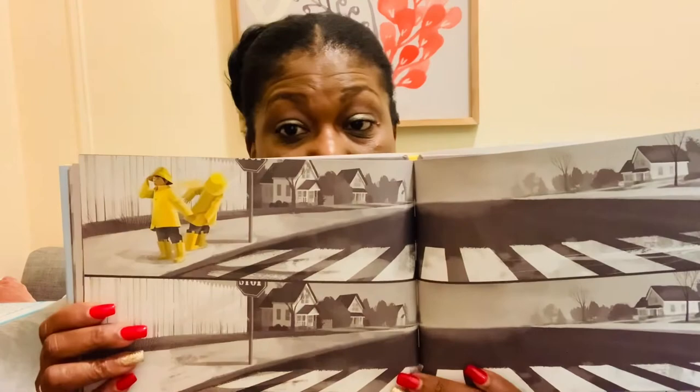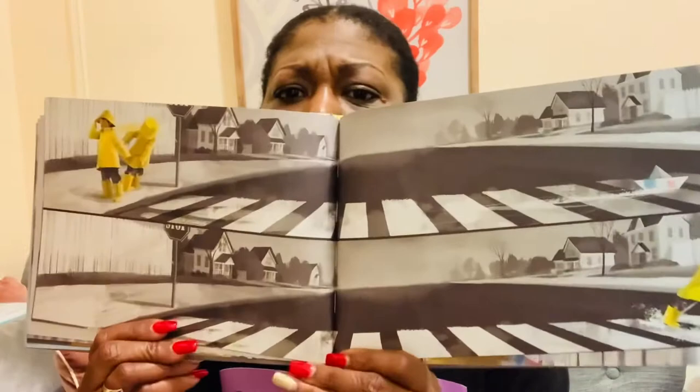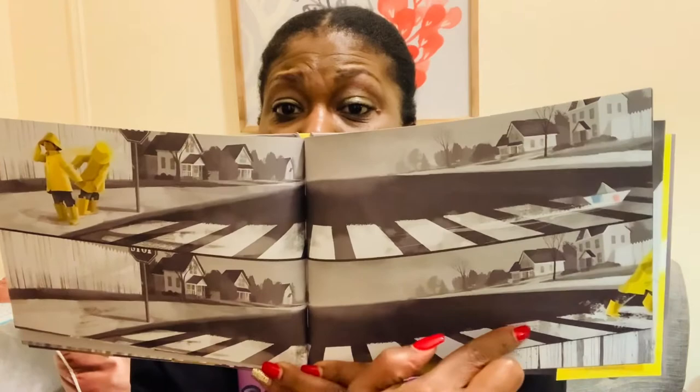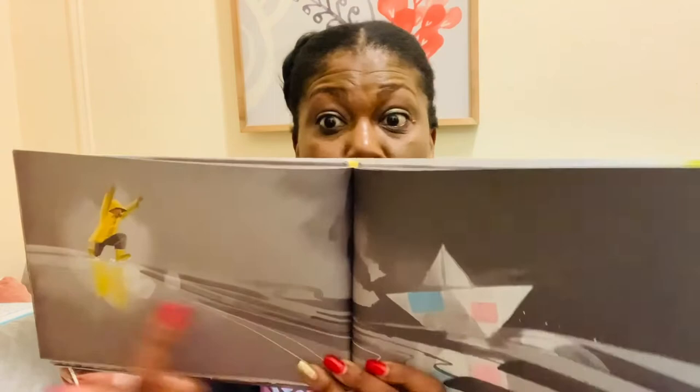Uh-oh. He is at a pedestrian crossing and he has to wait. So his paper boat is going across. Ooh, look at it go. Now he is crossing. It's safe for him to cross. So he went across. And he is running now because the paper boat doesn't stop. It's not waiting. There's enough water for it to float along.